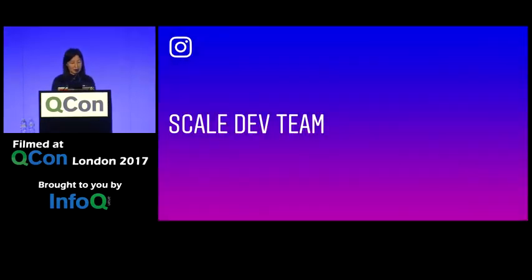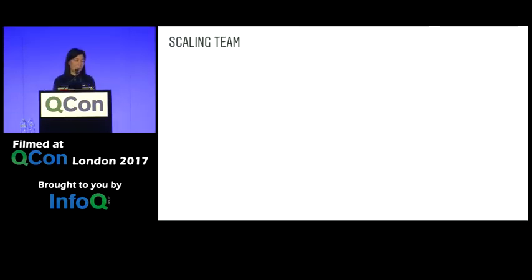Last but not least, scaling the dev team. Instagram has an interesting combination of workforce. We have about 250 engineers, with 30% of them having joined in the last 6 months.